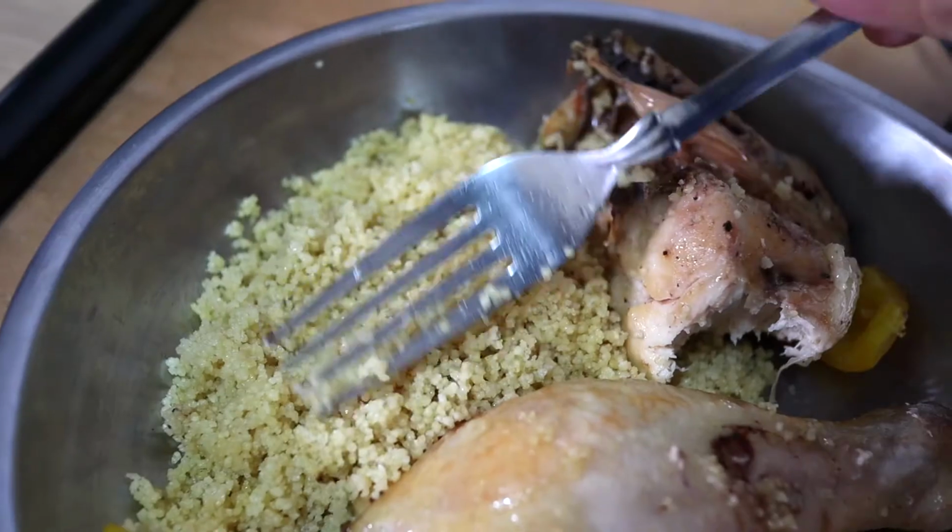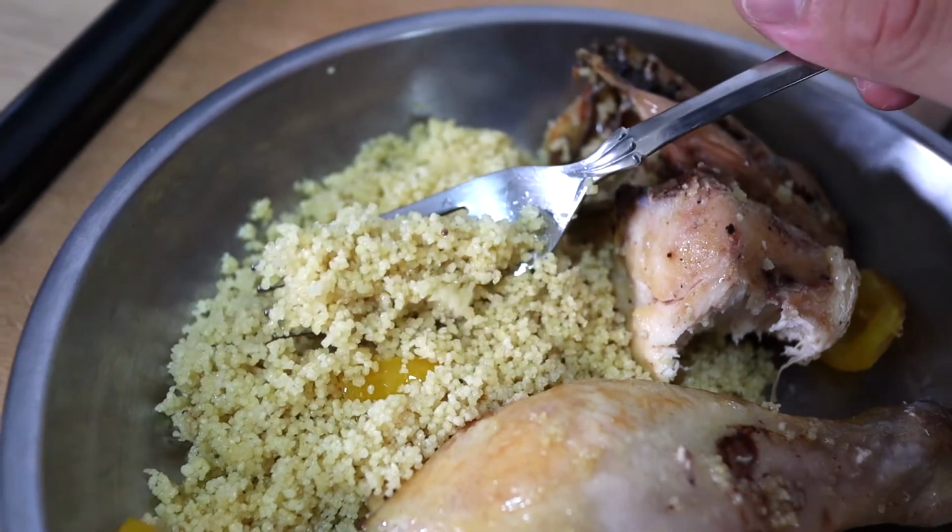So I'm just gonna give this a taste. It's very rich, very fragrant. It's almost got this little creaminess to it because I think that's how couscous is supposed to taste like. The capsicum is still a little crunchy, and it has also absorbed the flavor of the chicken stock. Let's give the chicken a taste.